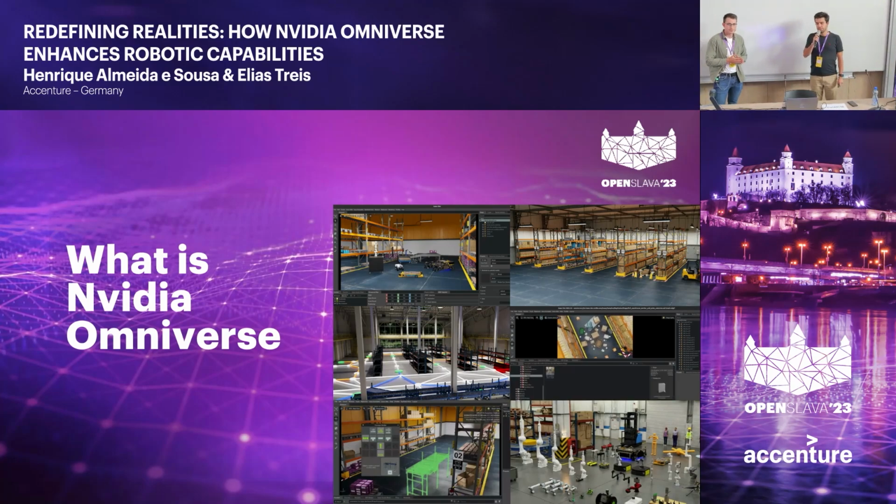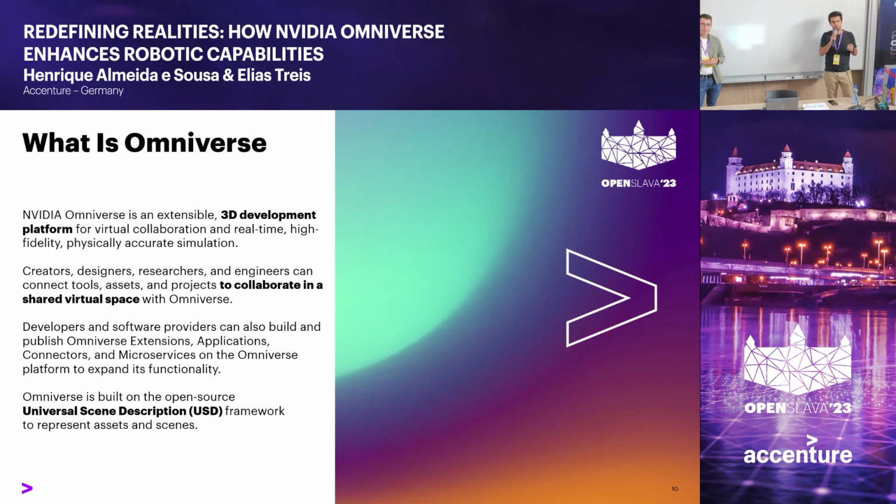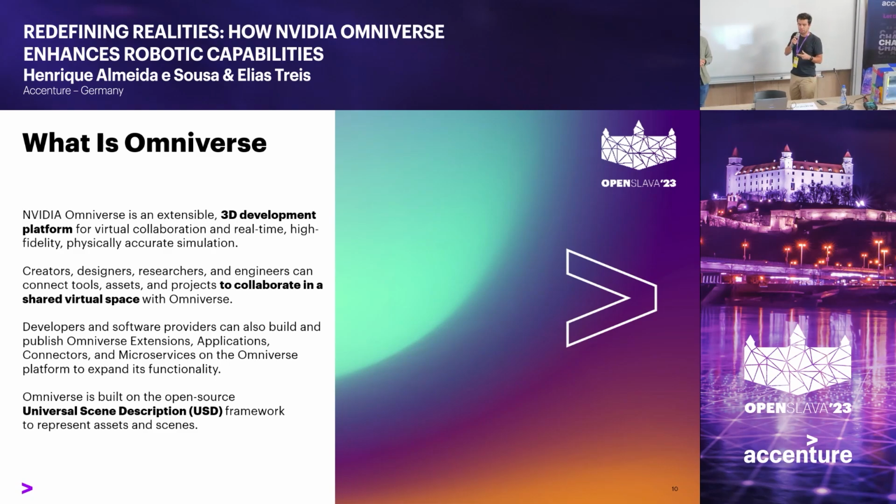But what exactly is Nvidia Omniverse? So Nvidia Omniverse is a platform created by Nvidia that is, in its base, a collaboration application that allows you to do 3D development, simulation, and it bases around the universal scene description, so USD files, which is a file format with which you can store 3D models and other types of information. But it's not only this, because this allows you for a really tight collaboration and to integrate a lot of different platforms.